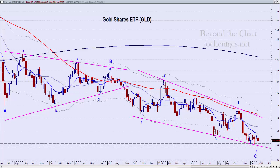This is an ending diagonal pattern to me. We got these three wave patterns of 1, 2, 3, 4, 5 in here. This one's a little less clear. We may not be done. We may be creeping back down into here. This is a support zone, so we're watching this pretty closely.